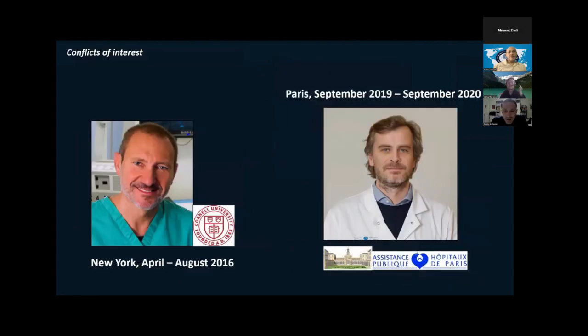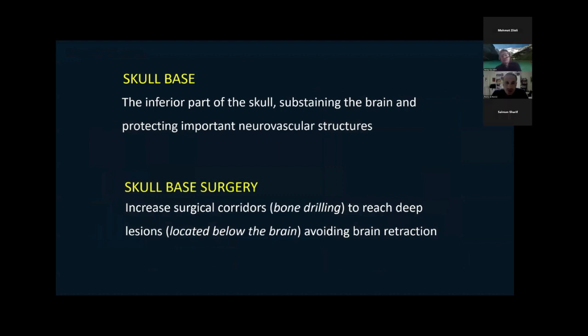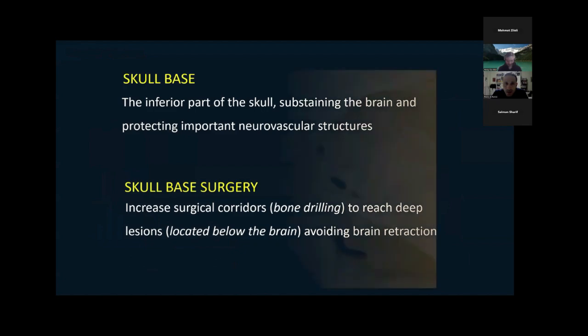I spent a skull-base fellowship in the lab in 2016 with Bernardo and a clinical skull-base fellowship in Paris with Sebastien Polish. So my job today is to give you some idea of the importance of training in neurosurgery to shift from the lab to the OR in a safe way. So skull-base surgery is definitely all about bone drilling to reach deep located lesions, reducing the impact of our maneuvers on the brain, on the brainstem.